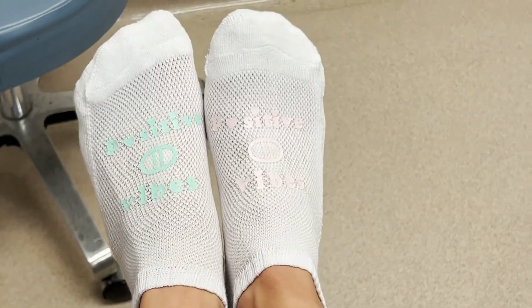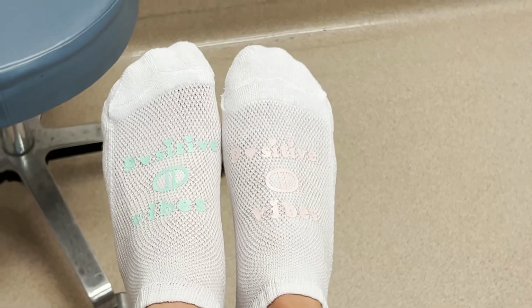Got my shirt on. Got my socks on. Let's do this. We just got out of the fertility doctor. They said everything went so well. Numbers for everything looked great. We have two lead follicles, so maybe we'll have some twins.